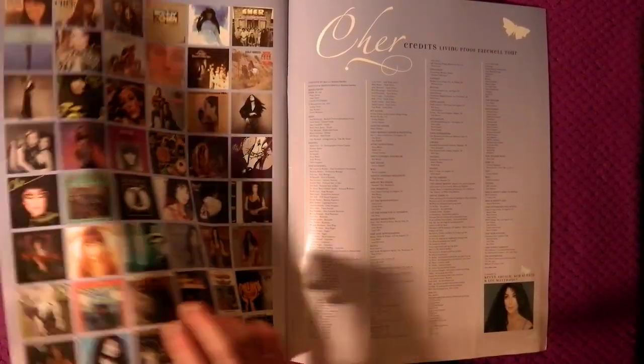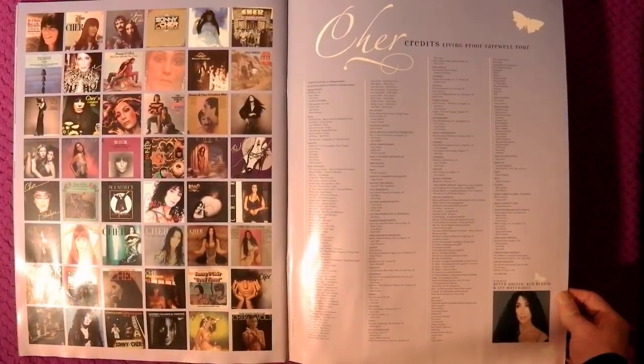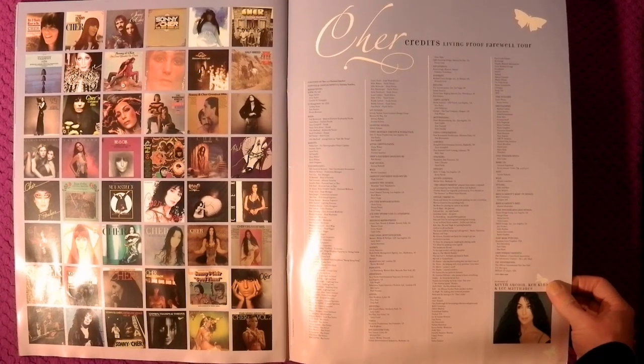And I think I skipped a page there. No, it just feels thick. Album covers, credits, and the back, which is very different.